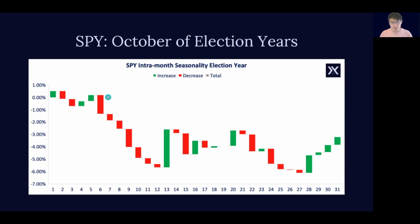SPY in October in election years is not very good. It tends to decline pretty badly in the first part of the month, and then it bounces a little bit. And actually, this would go with our CPI pattern that we've identified. In the middle of the month, equities tend to rally into CPI before and after, and then consolidate and sell off. So pretty bearish for election years for SPY in October, down 6% in the first 12 days.